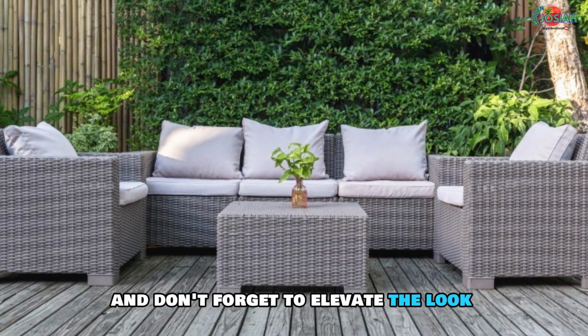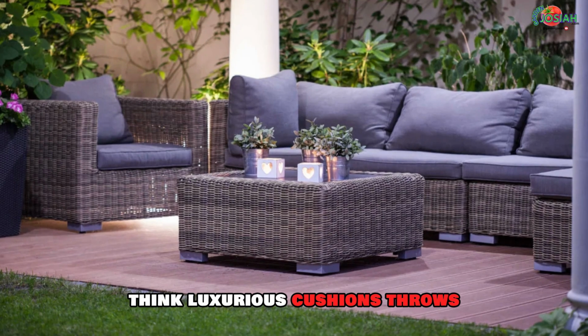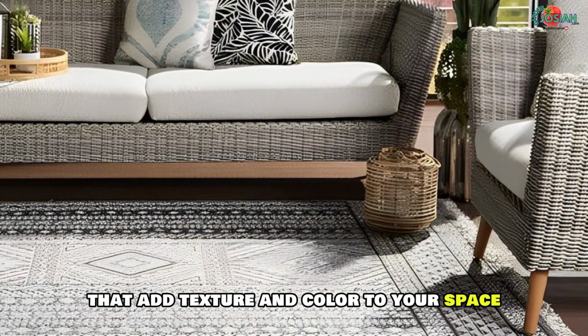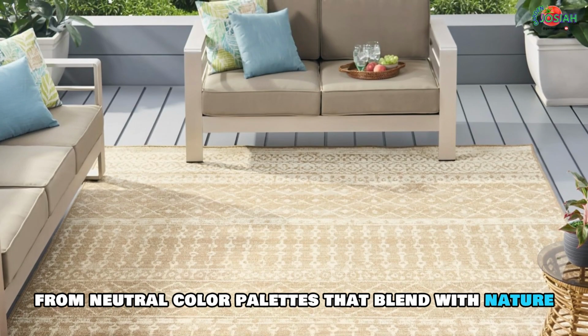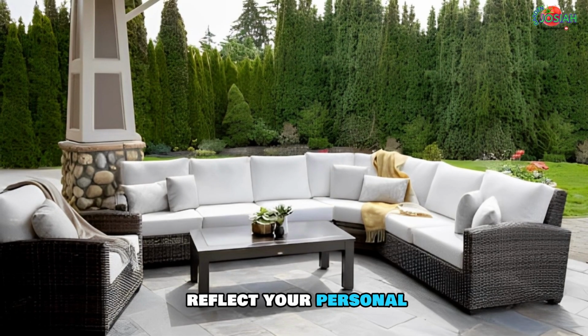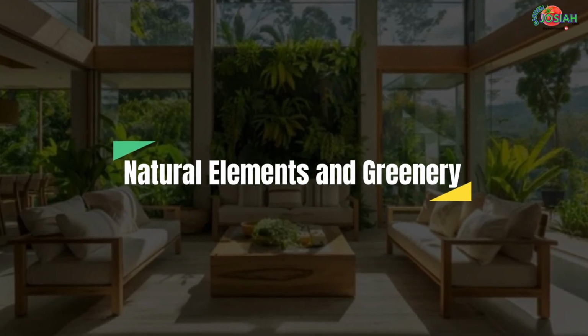And don't forget to elevate the look with accessories. Think luxurious cushions, throws, and outdoor rugs that add texture and color to your space. From neutral color palettes that blend with nature to bold accents that make a statement, your outdoor furniture can truly reflect your personal style.